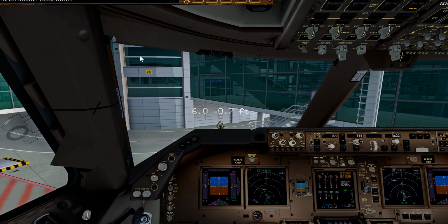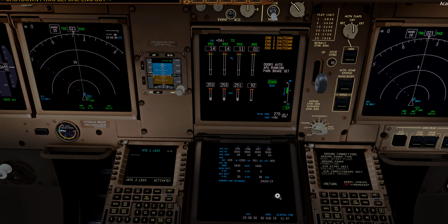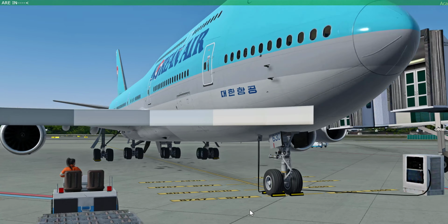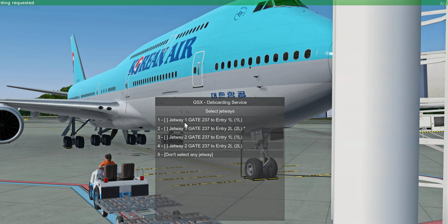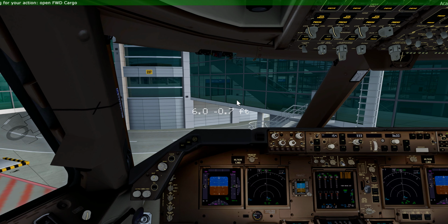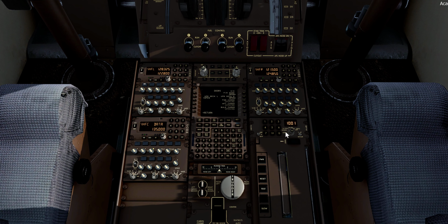Seatbelt signs can go. Shutdown procedure. Check. Ground power is available. Can kill that APU now. Request the boarding. Captain, the GPU. Good night. Let's get these doors open. She'll take care of the cargo doors. Transponder on standby.